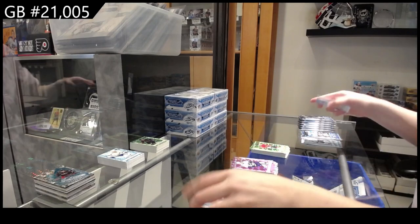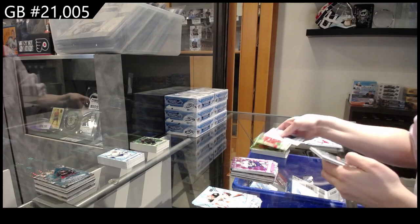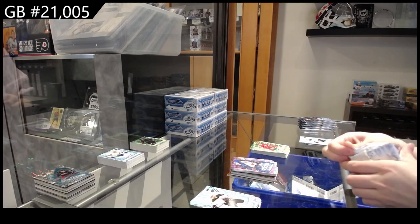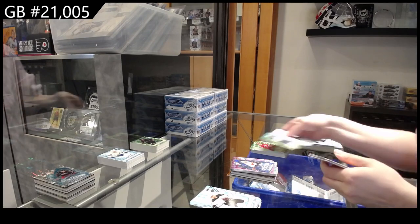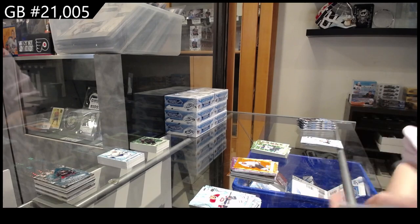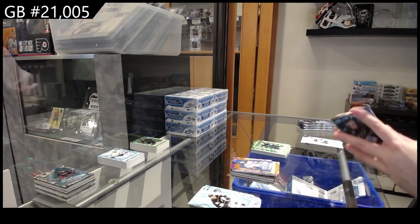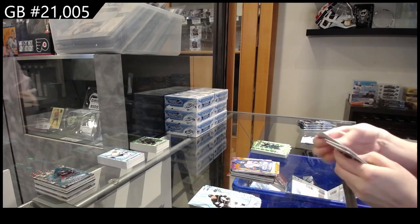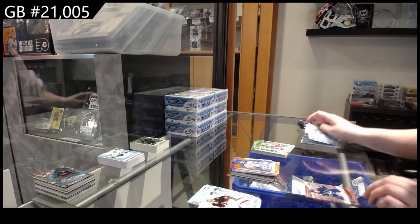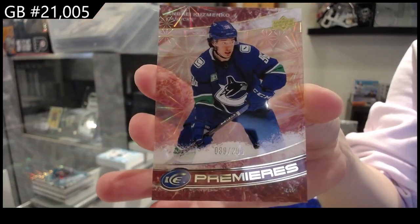Pink for Vancouver of Quinn Hughes. Crystals for Florida of Carter Verhaeghe. Orange for LA of Quinton Byfield. Crystals for the Rangers of Igor Shesterkin. We have a red Ice Premier's rookie, number to 299 for the Vancouver Canucks, Andre Kuzmenko.